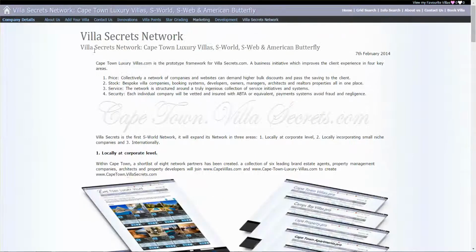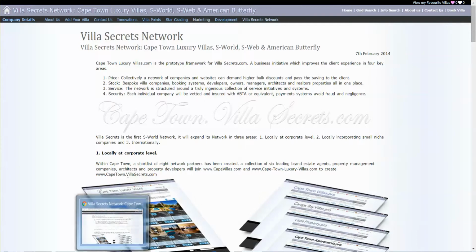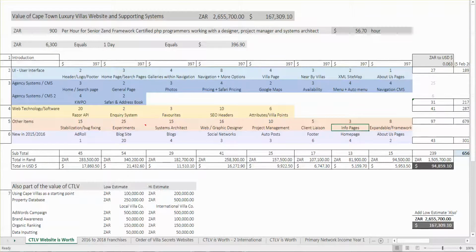Whilst these don't really have much value, they had a value in that there was a lot of pages made that had original content that, when mixed with the content from Cape Villas, which was duplicate content, Google ended up not seeming to give us a penalty for duplicate content. So they were useful info pages.